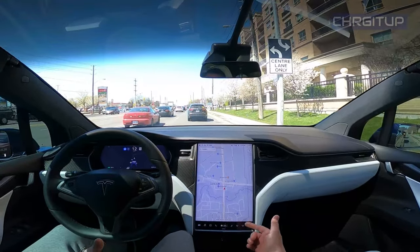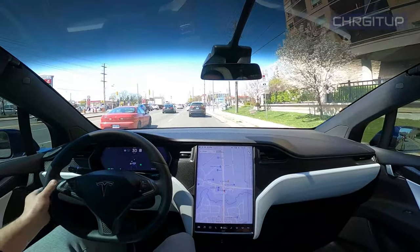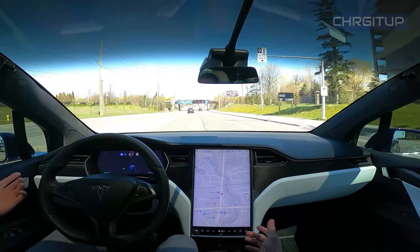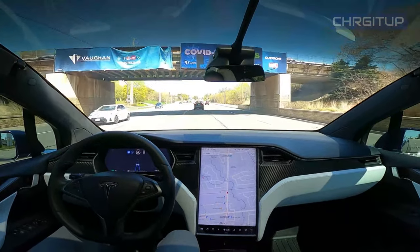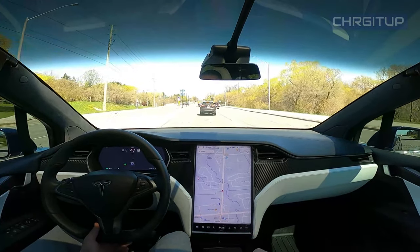Car moved forward here, but I'm actually going to take over. As I take over, I will make a right-hand turn. Let's ask Autopilot to make another lane change here. All right. We're back to making left-hand lane changes now, that's good. And then I will take over here because I will be making a left-hand turn.